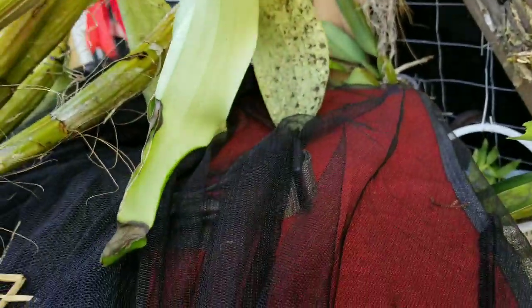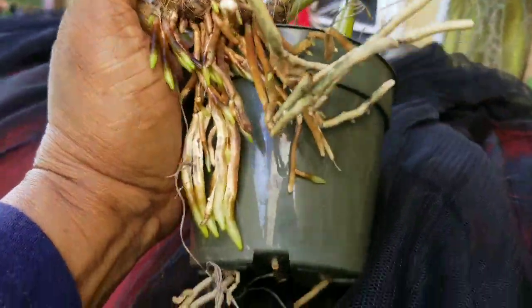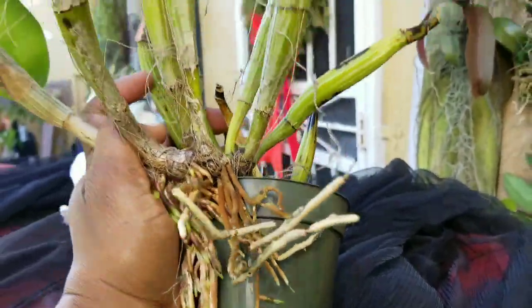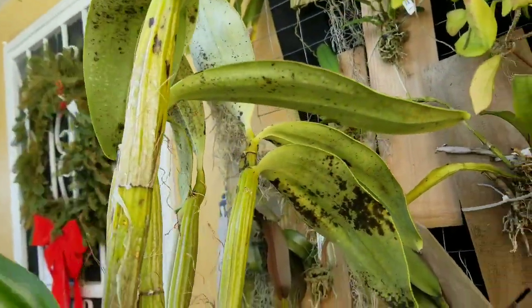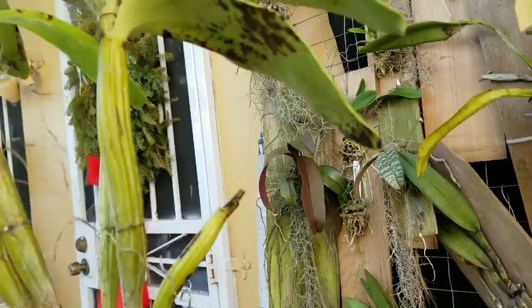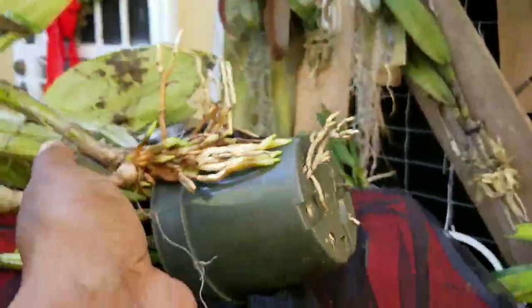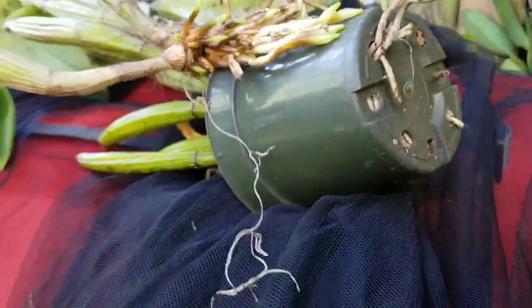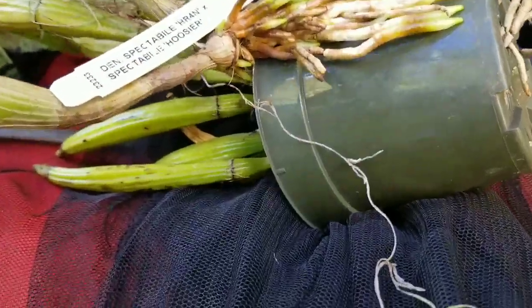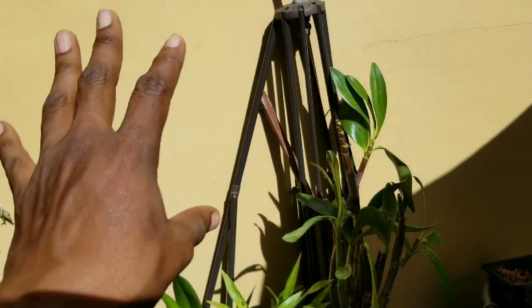It's pretty big. It's a pretty big piece. But I wouldn't be surprised if it shot out a spike. Maybe it's not quite mature enough. We'll just have to wait and see because they are funny. They don't flower until they're ready. So that's another piece I need to move into a position here.